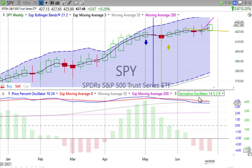We see the divergence still underway. Price percent oscillator on the S&P 500 still negative. Derivative oscillator gaining downward momentum. After a sideways slide over the last 2 weeks, we see things popping up some on Monday, but again, no movement to speak of at all in the price percent oscillator, and that derivative oscillator still heading down.